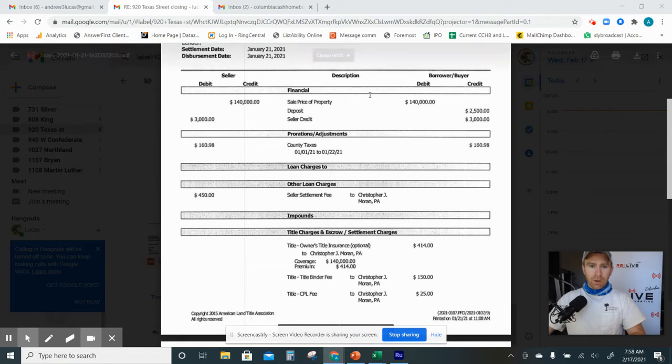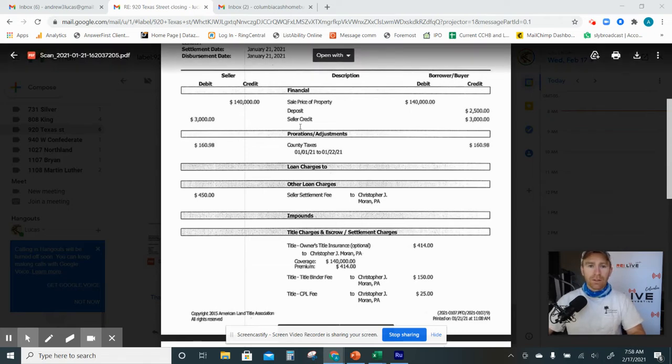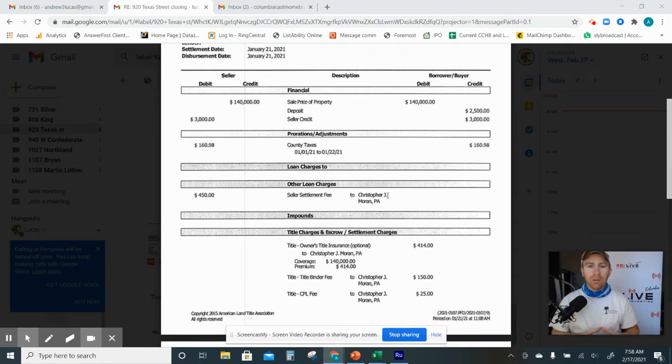So this is a property that we just sold on January 21st, and we had this as a rental property, and we were selling it to somebody that's going to move in. So we actually didn't do this one right, and I'll show you how, but it wasn't that big a deal because it was literally 20 days after the new year.